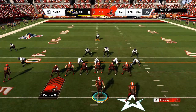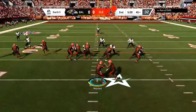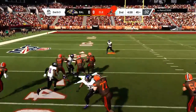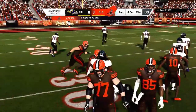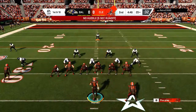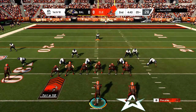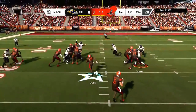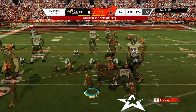A solid run on first down. Gain of 7 leaves them with a 2nd and 3. They go with Chubb on 2nd down. And he's taken down inside the 30. A good pickup there for the Browns. 15 yards. On first down, they'll run with Chubb. And only able to muster a couple down to about the 27.